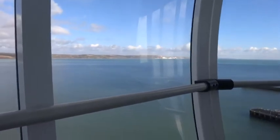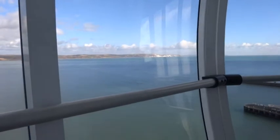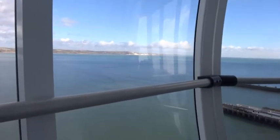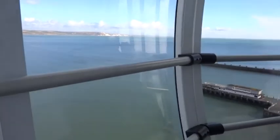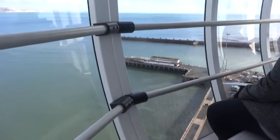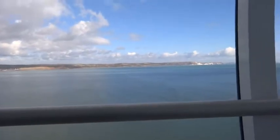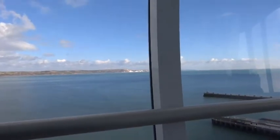Why are they still going up? We're not going round. So, right at the end of the seafront, we've almost been around once now. This is the Riviera Hotel.